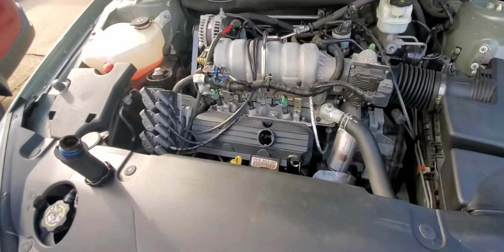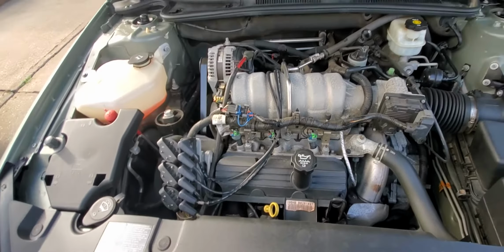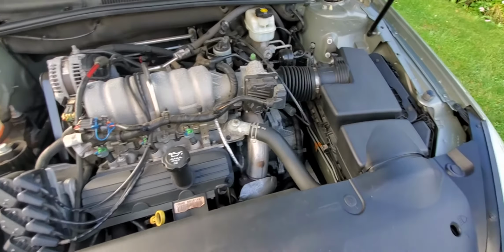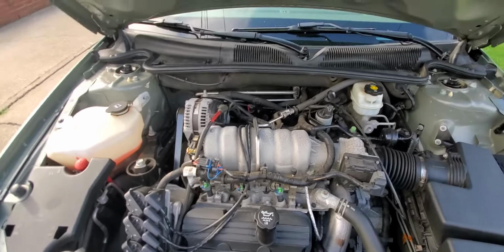And then you must at least put this back so you don't ruin it. I'll show you inside in a second. So here's your spark plugs, and here's the top of your engine, and here's your intake and your intake manifold, and everything that you would ever need.